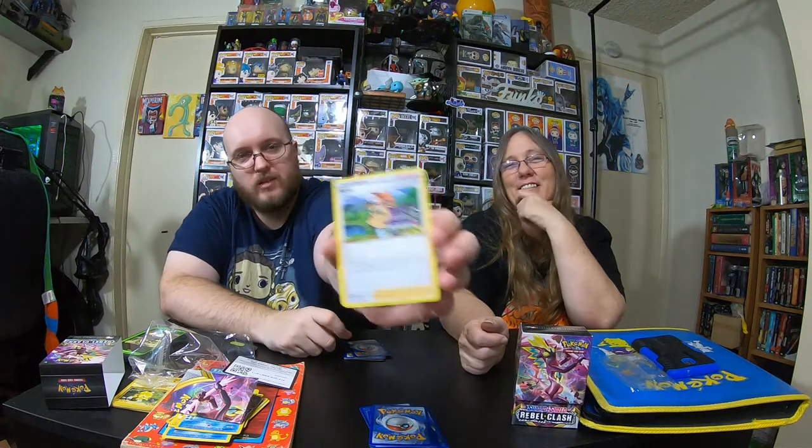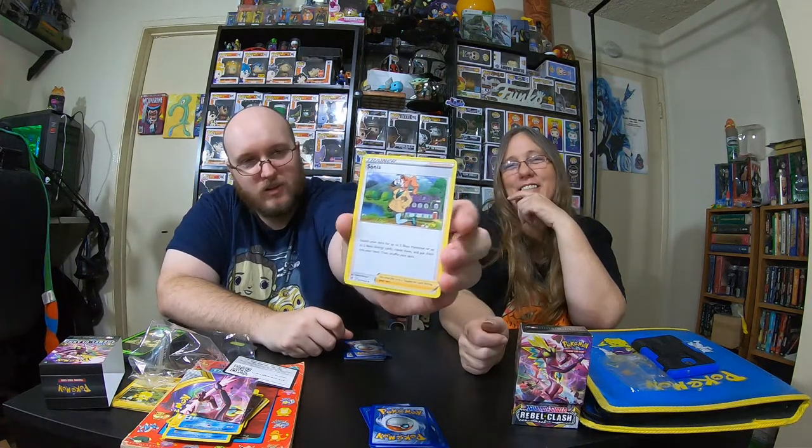Same one. All right, so why don't we pick up, go again. Same one. Okay, we got a trainer card. Got Sonia. All right, so this one is a trainer card too. Same one. No, that's Professor's Research. Okay, so this is Professor's Research, but that is Professor Magnolia on the front. That's cool. And we got Evolution Incense.